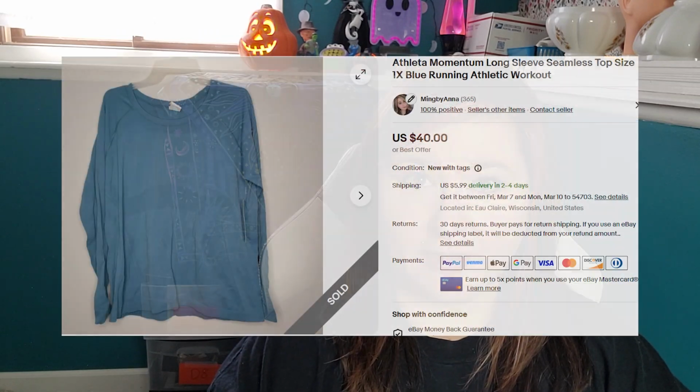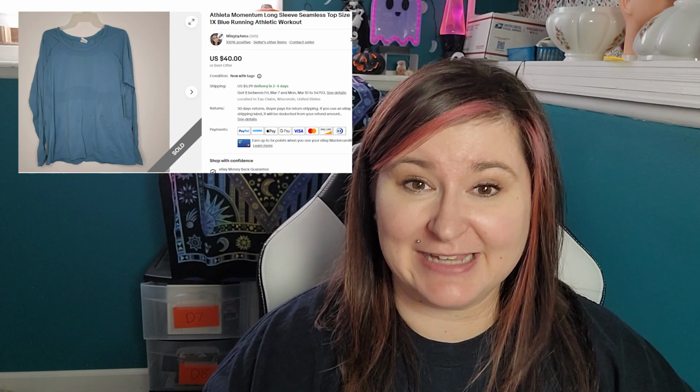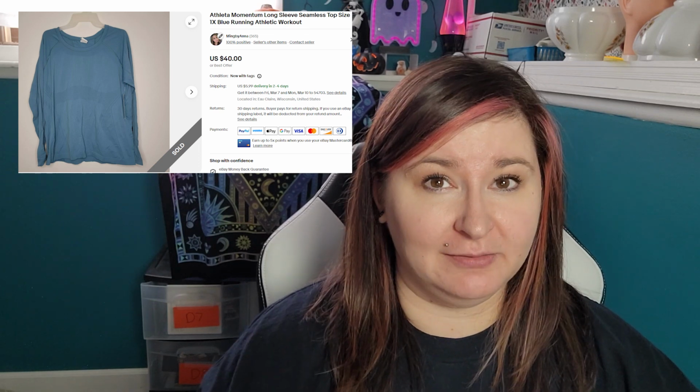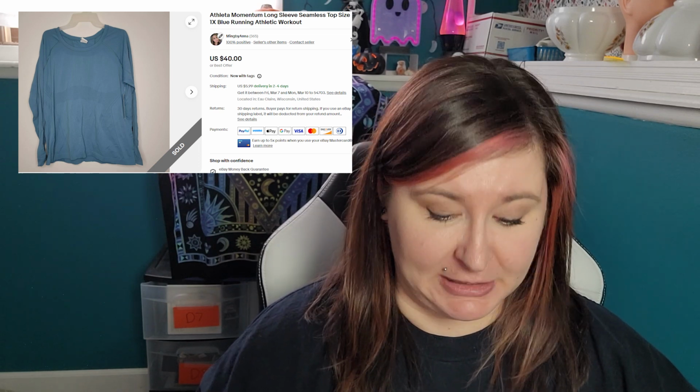Athleta, I just showed this in a haul not too long ago. This was new with tags, a size 1X. It was the Momentum long sleeve top. I don't find a lot of plus size Athleta, and especially with new with tags, and this did go for an offer of $36.